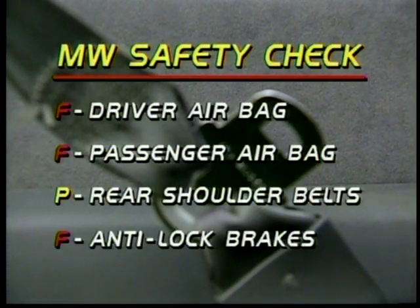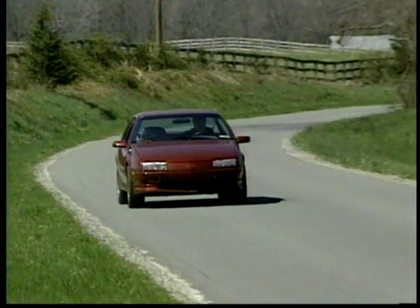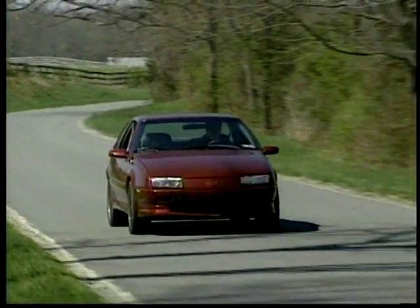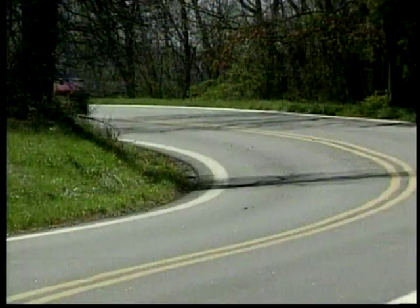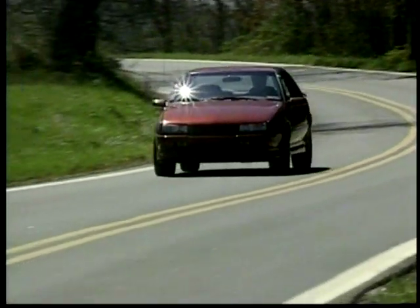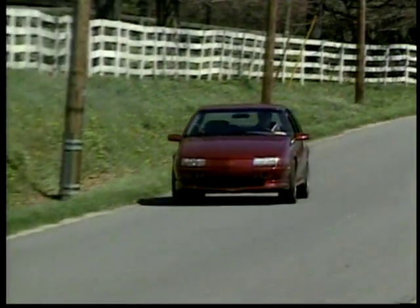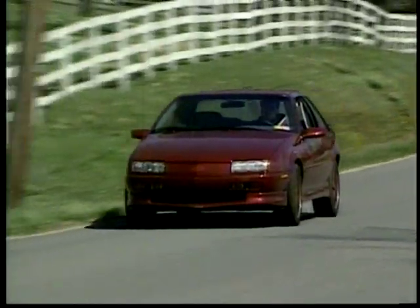In our safety check, the Beretta GTZ passes with rear shoulder belts, but lacks driver or passenger airbags and anti-lock brakes. Adding all that might have meant production changes that would drive the price of the GTZ up to the level of its competition. So no, the GTZ is not the ultimate Beretta, but it is a good compromise between a daily commuter and a serious sports car. And for the price, it's a compromise that should keep quite a few drivers very happy.